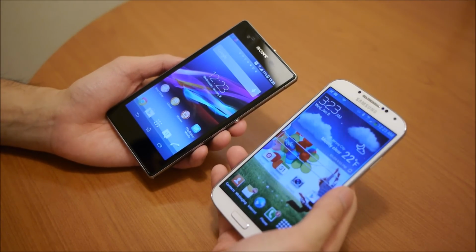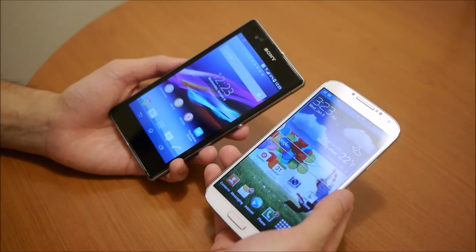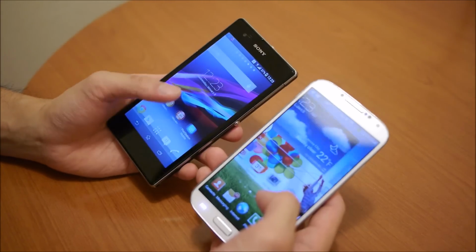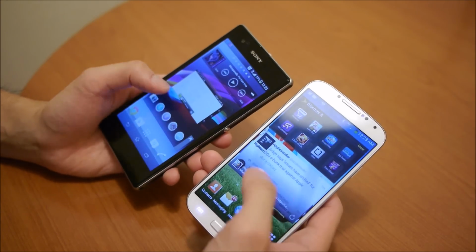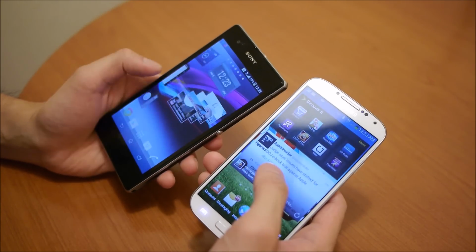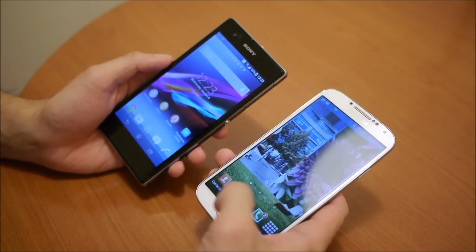Right now I'm taking a first look between the Sony Xperia Z1s and the Samsung Galaxy S4. Right away, I'm going to note that the Z1s is going to have some advantages just because it's a newer device. For example, it has a newer processor, the Qualcomm Snapdragon 800 CPU, versus the older Snapdragon 600 in the Galaxy S4. And even though sometimes processors don't matter, I just noticed a little bit more snappy feel with the performance of the Z1s.